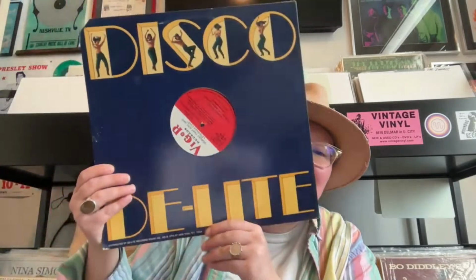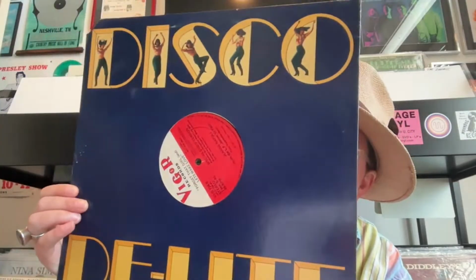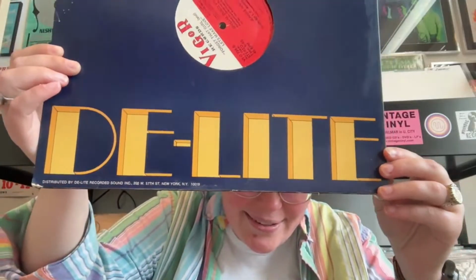Okay, now this one, I know nothing about it. I'll be honest, I picked it up also for the cover. I originally was just going to hold it up for my photo because I thought it was so funny. And then Jeffrey and I both kind of fell in love with the cover, and we're like, okay, well, maybe I do need this in my life. So I picked this up because I really love the cover, and maybe the songs on it will be great. This is Disco Delight. And I just think this deserves a moment to be framed, to be hung somewhere, to be loved. The font is so awesome.